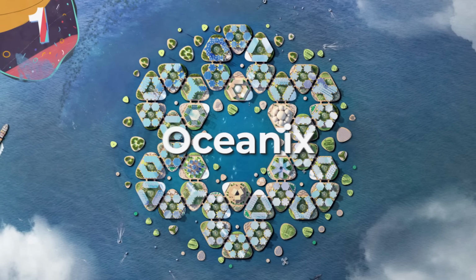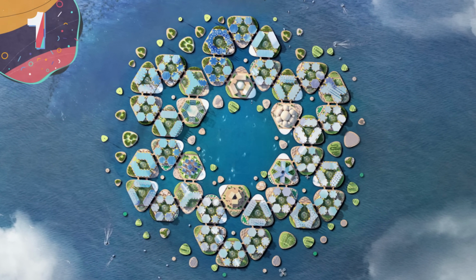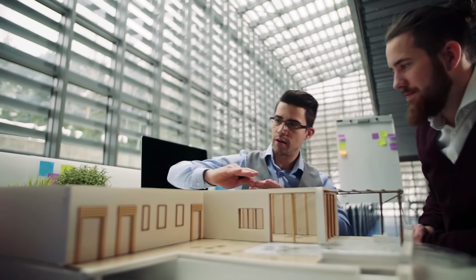Number 1. Oceanix. Space, the final frontier, or is it? The world's burgeoning population, nearing 7.9 billion and projected to hit 9.7 billion by 2050, is prompting architects and urban planners to envision future cities.